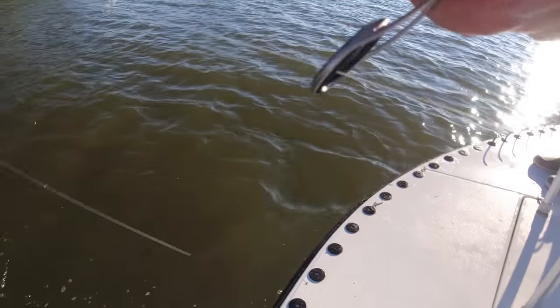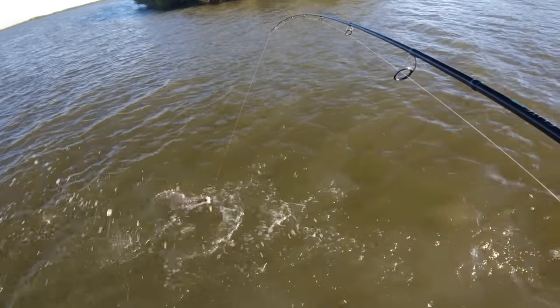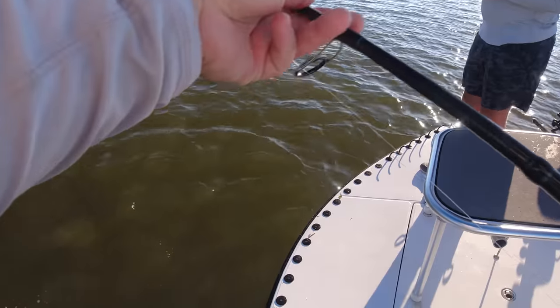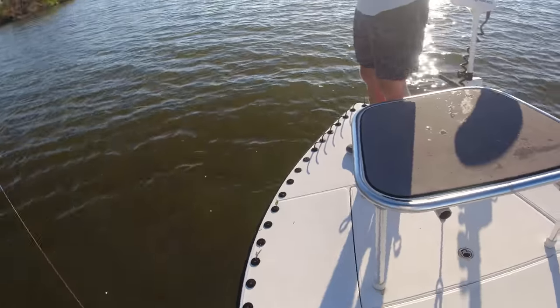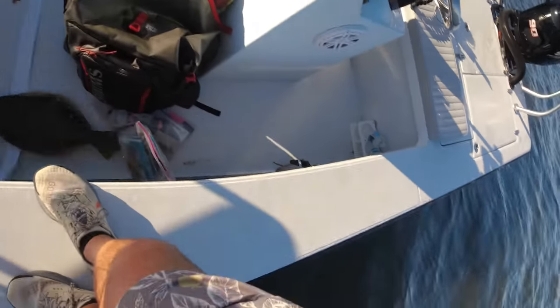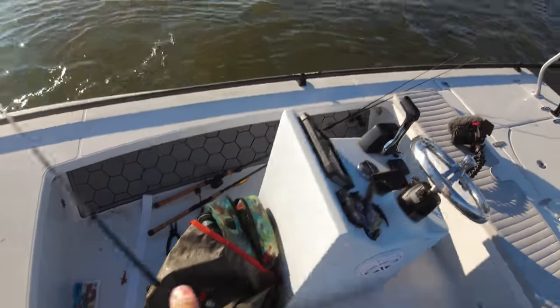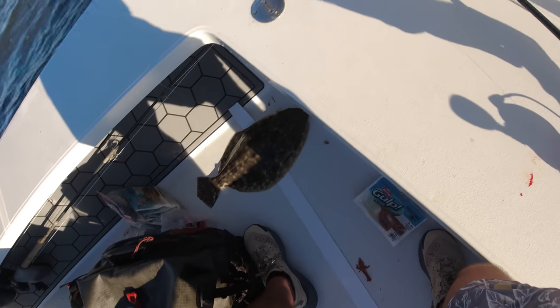I felt like he just got me good with the line, but he's heavy. He's a lot heavier than I thought. He's probably a 3-pound flounder. That is actually sick, dude. The braid's not cut? It's a super fat one. All right, get in here. Let's swing him in. Woo! That is sick. The hard one not to keep. Yeah, Maggie's going to be upset that I'm not keeping him.